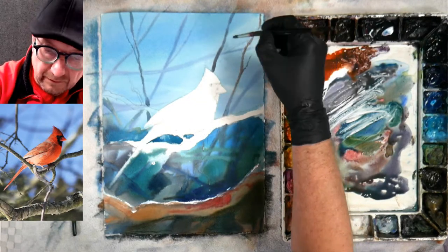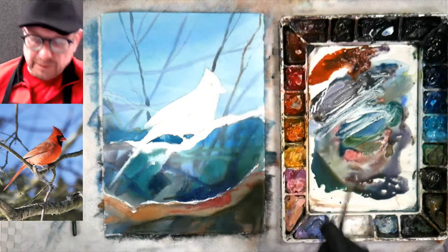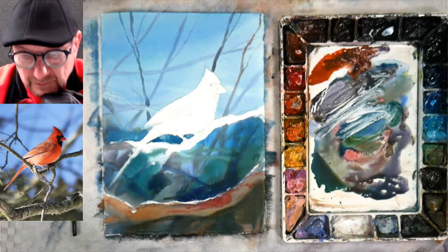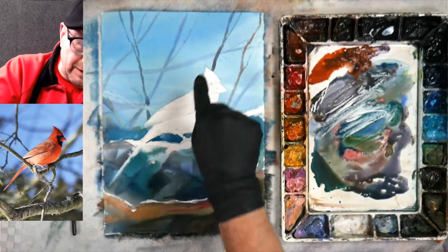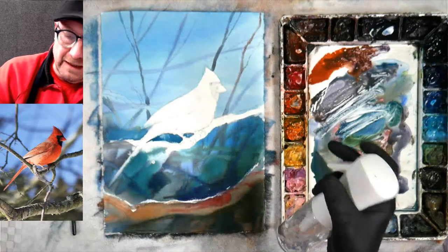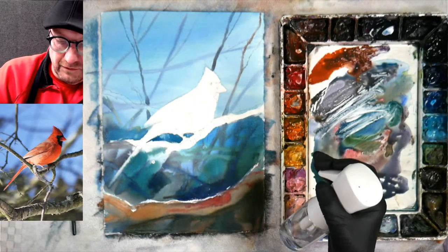And then I wonder if I sprayed it, if it would make it even, no, I don't want to spray because then it's gonna mist it out completely. But maybe that's what you want. Maybe in the background here, I can spray it, a slight mist. I'm gonna do it right now. I'm just gonna mist it.